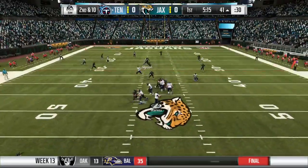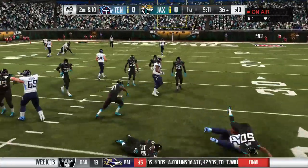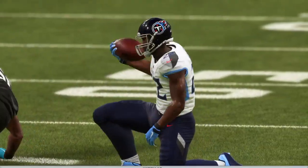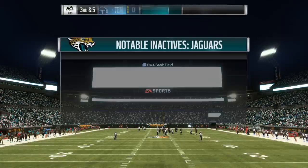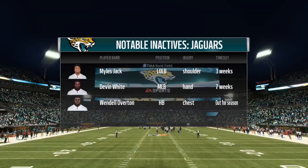Mariota now on 2nd down. Finding his safety valve here. That's complete. And here he'll be brought down a little shy of the 35 at the 36. It's a gain of 5 on the play, and that's going to lead to a 3rd down.